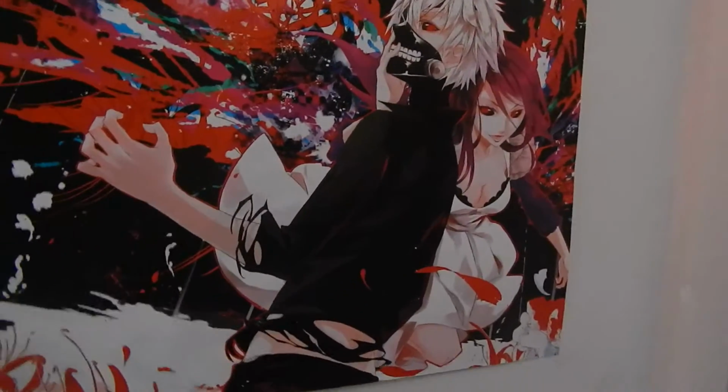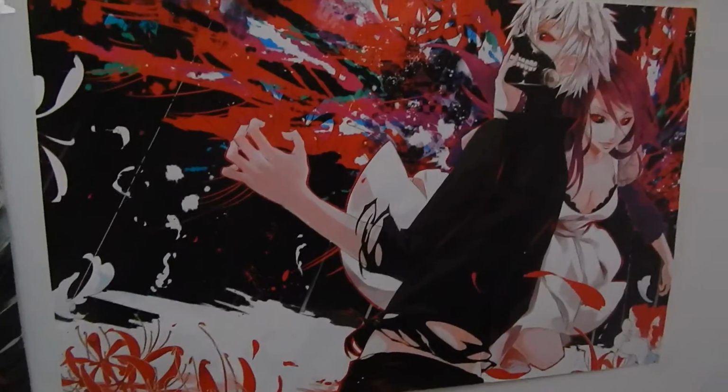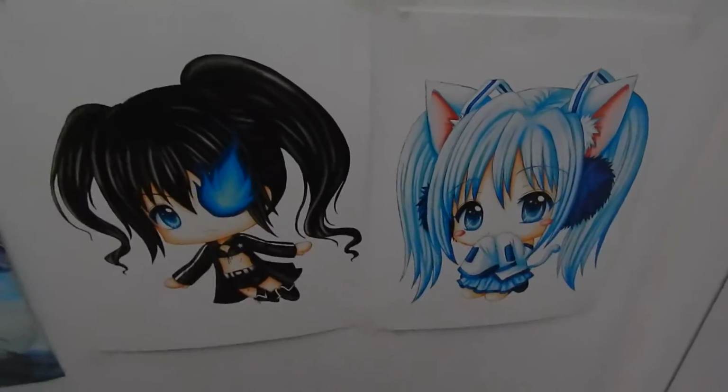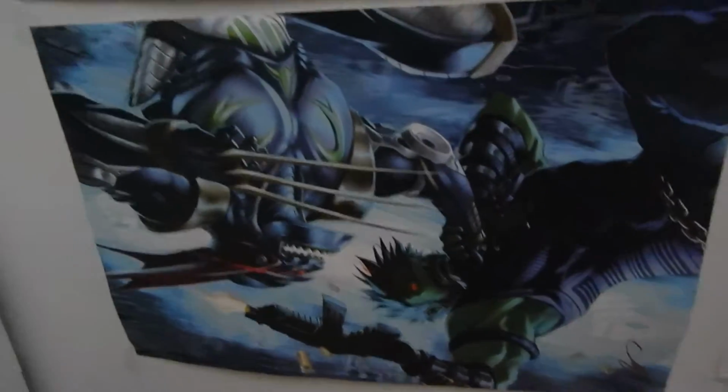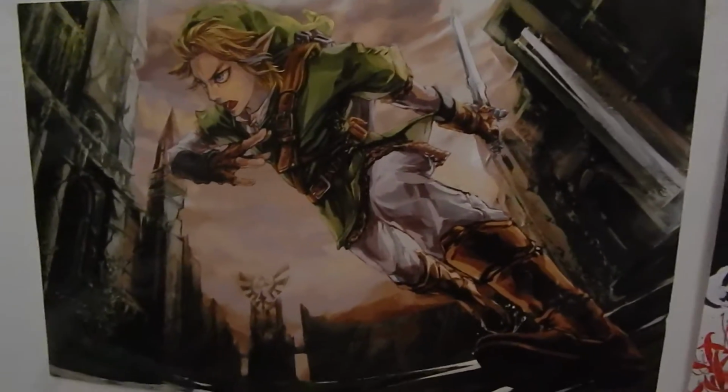Tokyo Ghoul, which I like the first season. The manga is better, and the first season was not that bad. Second season, meh, too short, and not as great. Some chibi artworks from 3 or 4 years ago, Anime North. Some Reboot. Really cool Link picture. It's a Japanese artist that did this.